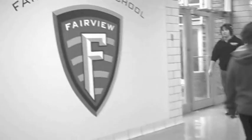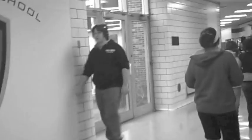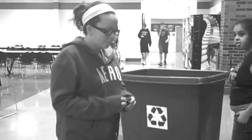And we have a team, there's usually 3 students who go out and do that recycling. There's a big bin here, and they rotate. Some days they go upstairs to recycle, other days they go downstairs to recycle. So today it looks like an upstairs day.